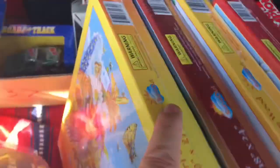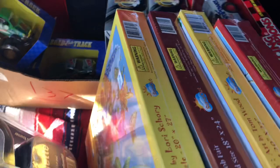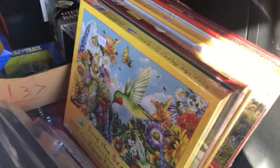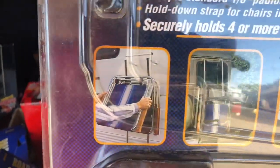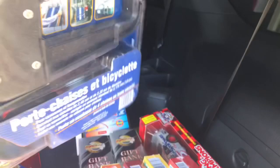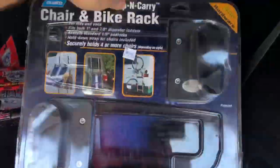I'm actually just going to lot the 4 of them together because this brand, it's called Suns Out. Most of their puzzles don't sell for too much. So I think I'm just going to put this lot together and sell it that way. Next, we have this chair and bike rack. So it's like a little storage thing to put on the back of your van or RV. It was $4. It looks like they were selling for 30 or 40. I don't remember. I scanned it in the store.